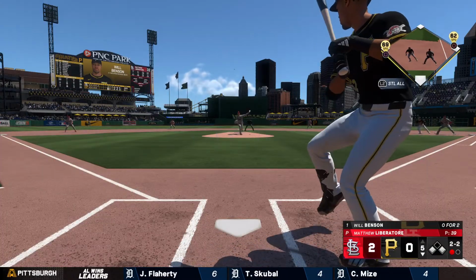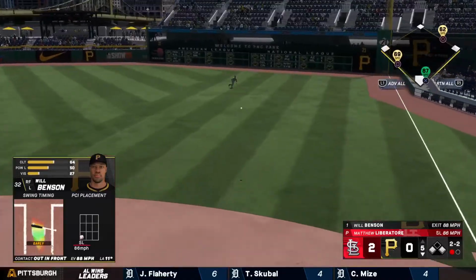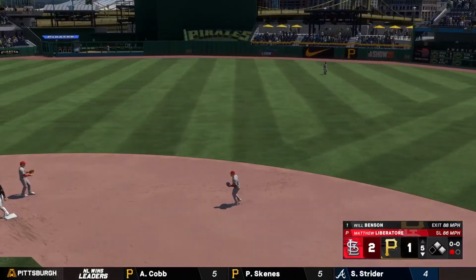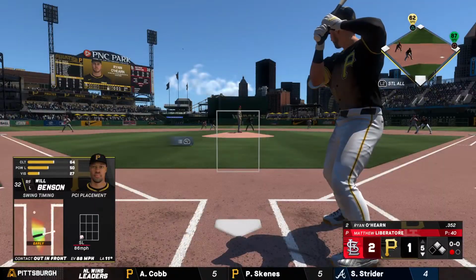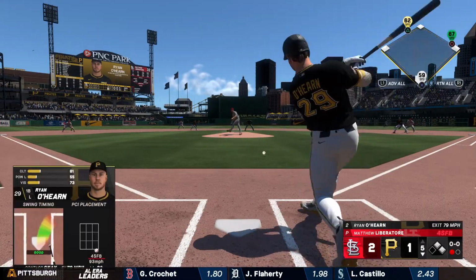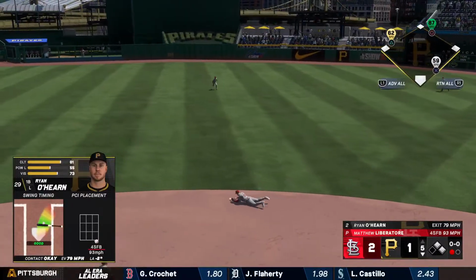The 2-2. Line to right, base hit. In to score from third. It's an RBI single, and now they trail by 1. Up the middle, lays out.